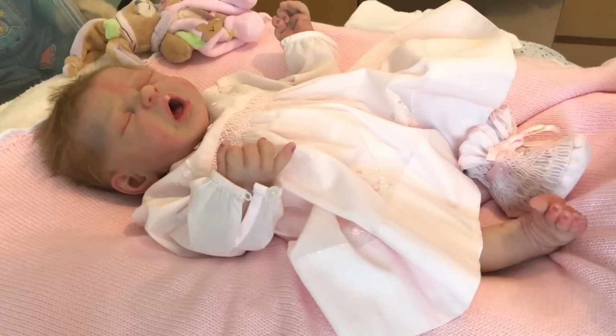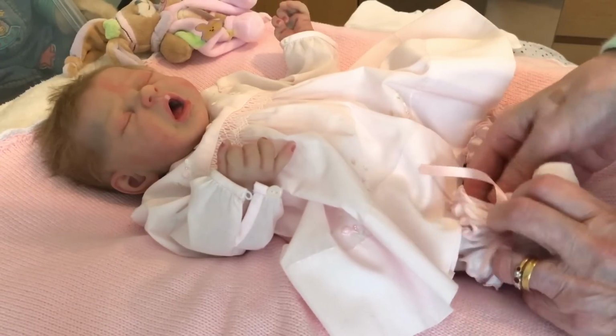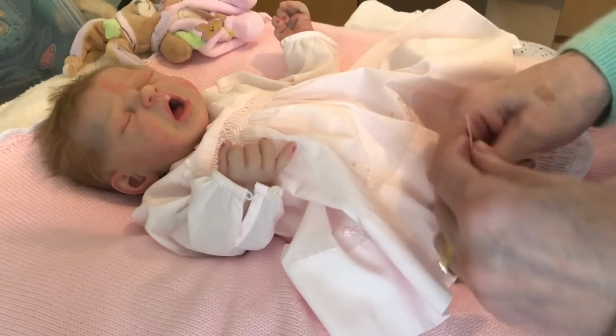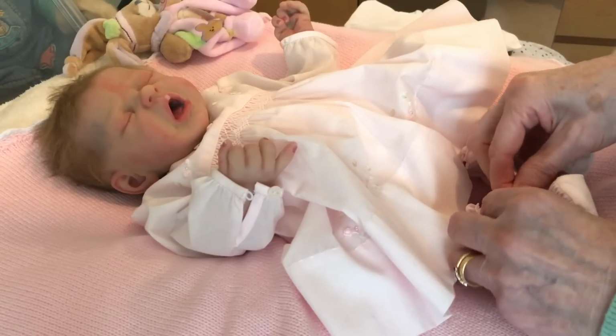Have you ever had your hair done and not been happy with the result of it? I mean, this is a washout one. It's not a dye as such. But, yeah, not what I asked for at all. But it'll come out. That's the main thing.